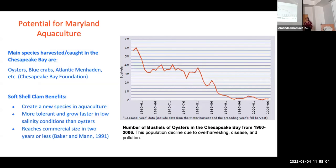Some of the main species in the Chesapeake Bay currently used commercially for the aquaculture industry are oysters, blue crabs, Atlantic menhaden, and other ones. I'm going to focus specifically on oysters. This graph to your right is the number of bushels of oysters in the Chesapeake Bay from the 1960s to 2006, and as you can see, the population size is decreasing. Like in Maya's presentation earlier, she talked about how global warming has been affecting the populations and causing a bigger spread of disease. So other factors like overharvesting, disease, and pollution are decreasing these populations.